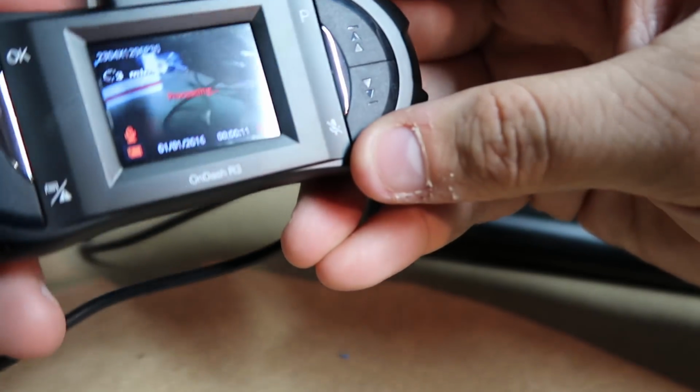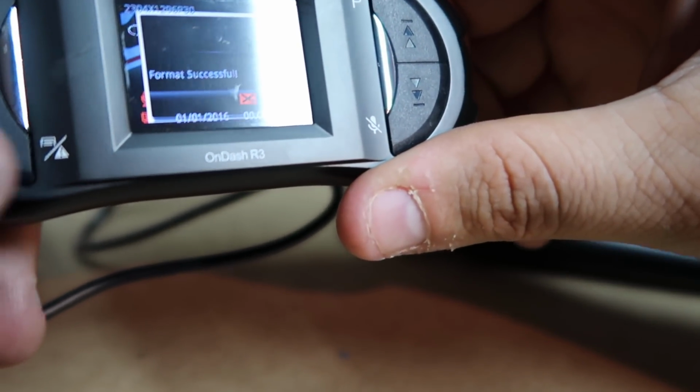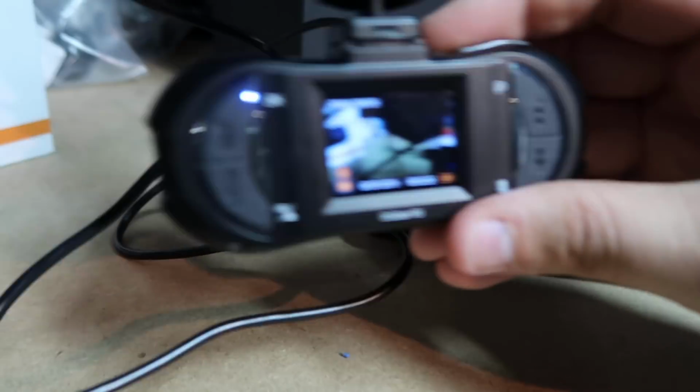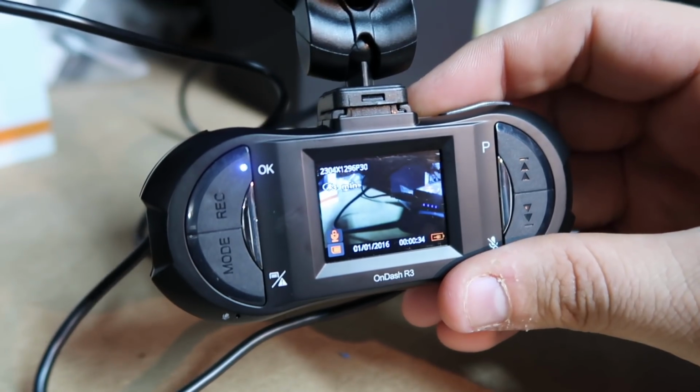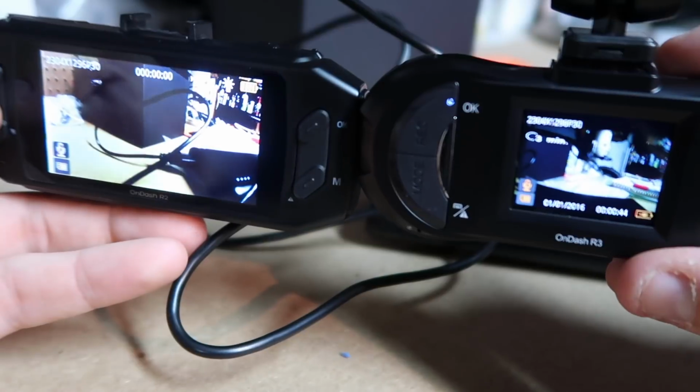What? I don't even like the way that sounds. So it's processing. Format successful. Sweet deal. This looks like complete crap compared to this other one.